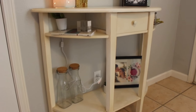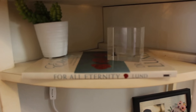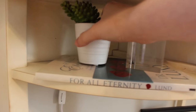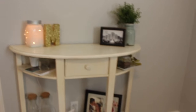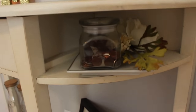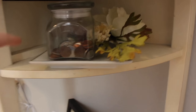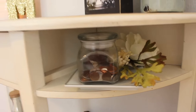And then over here we have a book on top of this with a cube of the temple we were married in, and then a succulent that's a little wonky and I have nowhere to put it. And then over here we have a jar of coins whenever we need change, a flower, and it's all on top of this little plate. I have no idea where I got the plate at all.